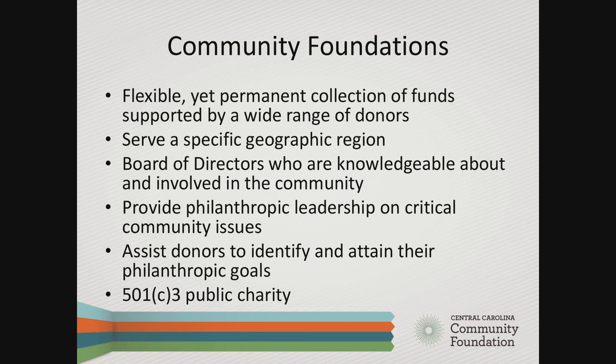We do have a board of directors, just like other nonprofits, and we focus on the philanthropic leadership needs of our community. And we certainly work with our donors to help identify and attain their personal philanthropic goals. Now, our donors can give here locally, and the majority of them do. However, they are also able to give to other nonprofits throughout the state and the nation.